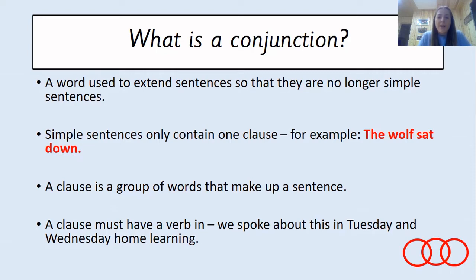So let's go over that again. You have a clause, which is a group of words that make up a sentence. It must have a verb in. That sentence is a simple sentence if it only contains one clause. To make it longer, and so it's no longer a simple sentence, we have to use a conjunction.